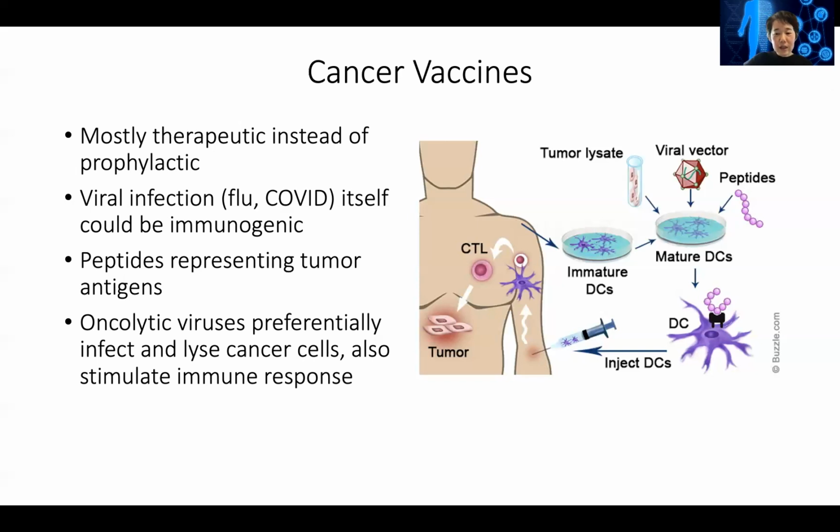So interestingly, early days, people used this dendritic cell as a vaccine, but later on, you can also use oncolytic virus. So these viruses now are vectors. And once they are inside the body, they preferentially infect and lyse the cancer cells because they go to the cells that grow fast. And so cancer cells kind of proliferate fast. So the oncolytic virus will go there, and then they will have a better presentation of the antigens, which will then also boost your immune system.